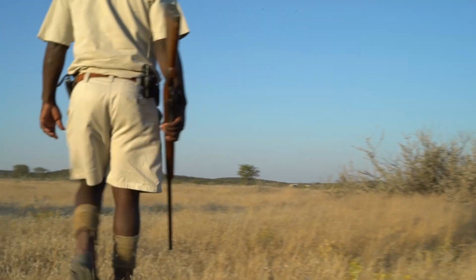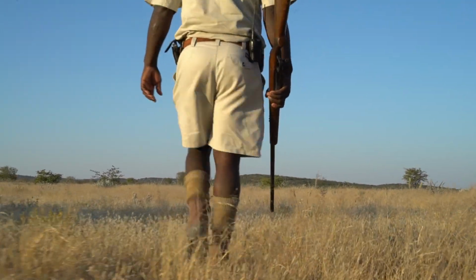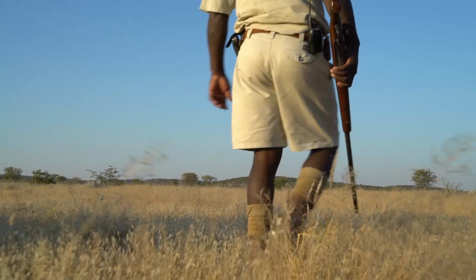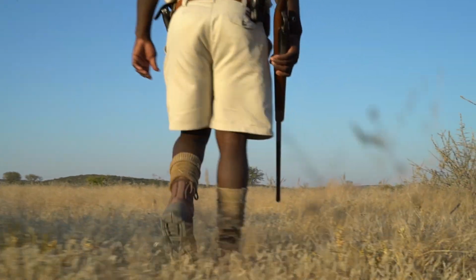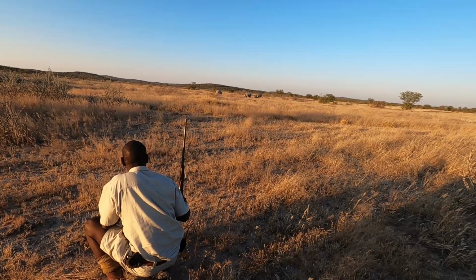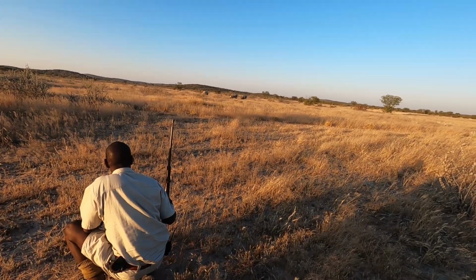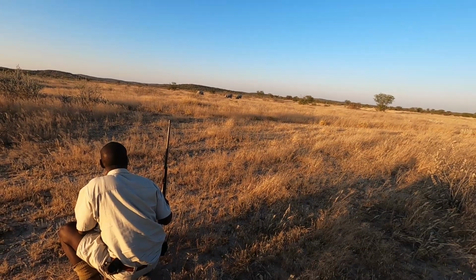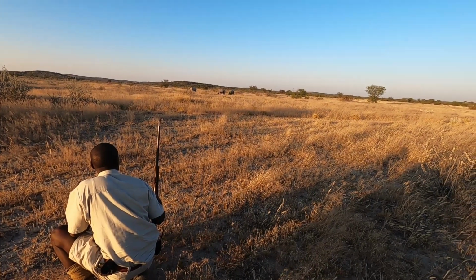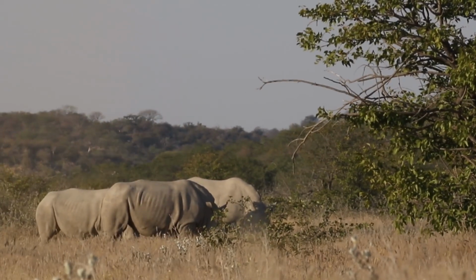Right, as you can see, they are moving a little bit towards the south, slowly grazing. What we are going to do is slowly and quietly approach, a little bit slower than we did earlier. As you can see, they're just on their daily routine, grazing. Okay.